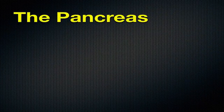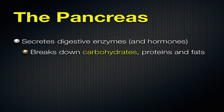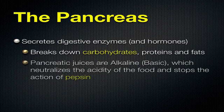First, let's talk about the pancreas. The pancreas secretes the digestive enzymes and hormones. And these digestive enzymes break down carbohydrates, proteins, and fats. Now, one good thing about this is that the pancreatic juices are basic, they're alkaline, and this helps to neutralize the acidity of the food and stops the action of pepsin.